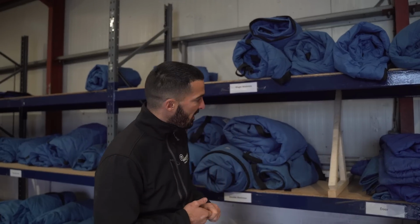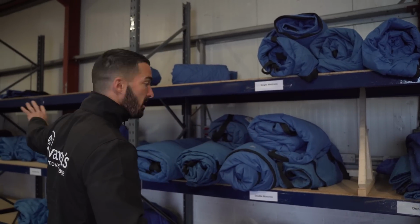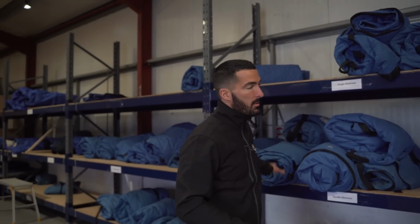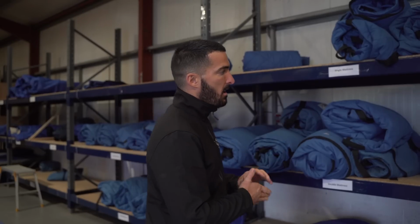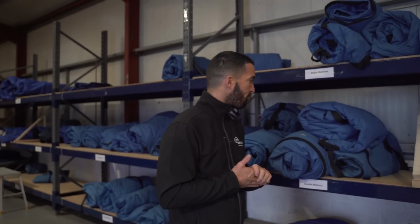So as you can see, we've got such a selection of blue protectors. We get our protectors from a company called Woods Packaging. They are phenomenal. Not just saying that, we've worked with them for the last 7 years. Everything that you see on these shelves have come from Woods Packaging. So if you're a removal company and you're watching this, I recommend looking at Woods Packaging. As I said previously, I will talk about the cost of things.